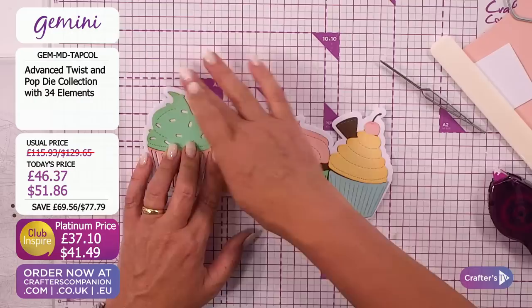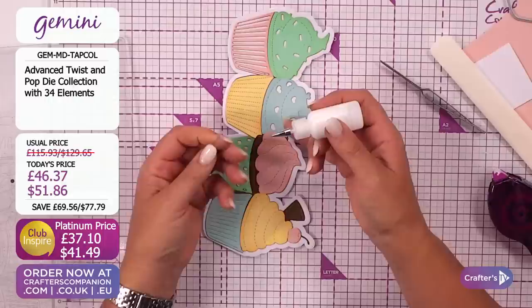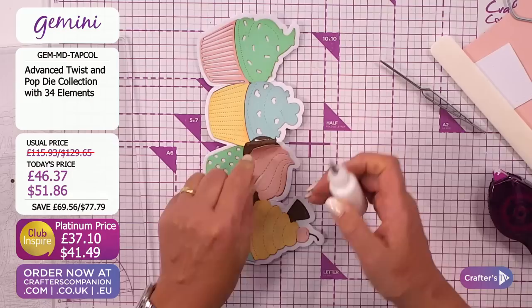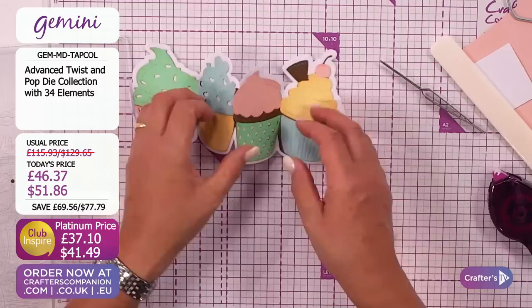Right, so what we've done there now is, let me just bend that one round. I need to just put a little bit of glue on there, just where it hasn't stuck down. Put a little bit on there, just press that. There we go, look at that. So we've got a little wafer, we've got our cherry. Maybe you're going to go in, once it's dry, with glossy accents on there, to make that shiny. It could be whatever colour you wanted. Just press that, let that tacky glue grab.